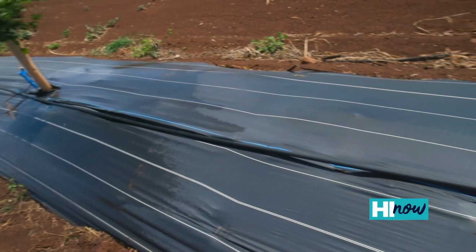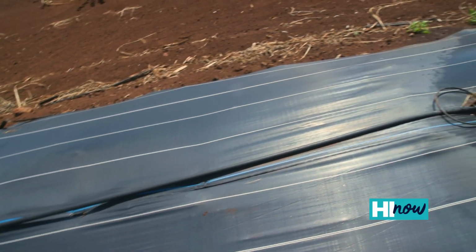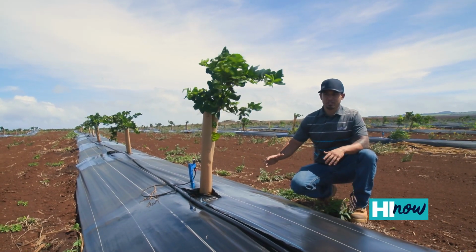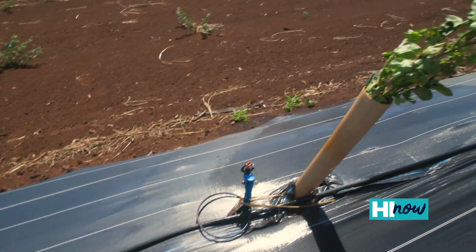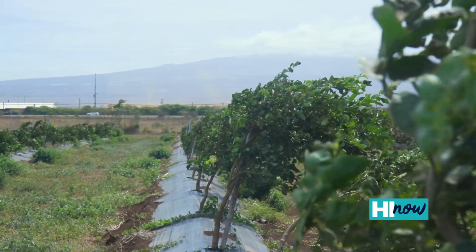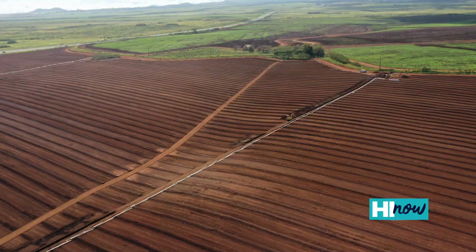So this is weed mat. This helps a lot with not wasting water. Keeps the moisture in so that it prevents a lot of evaporation. We have soil moisture probes throughout the field. Basically, it will tell us how much moisture is in the ground so that we're not applying too much water.